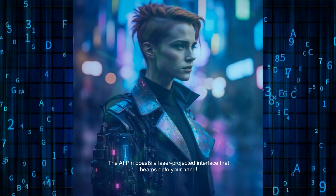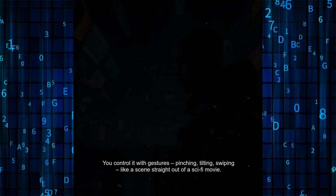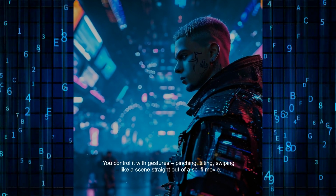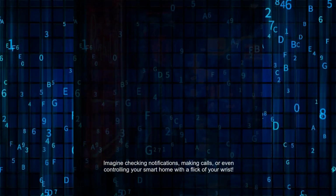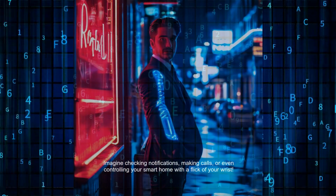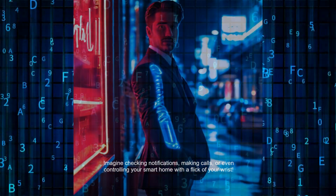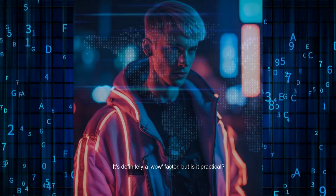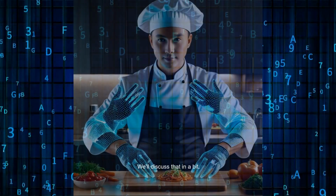Now, this is where things get really cool. The AI Pin boasts a laser-projected interface that beams onto your hand. You control it with gestures, pinching, tilting, swiping, like a scene straight out of a sci-fi movie. Imagine checking notifications, making calls, or even controlling your smart home with a flick of your wrist. It's definitely a wow factor, but is it practical? We'll discuss that in a bit.